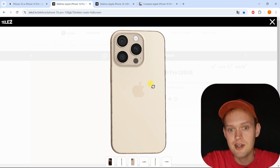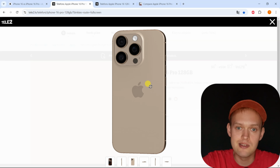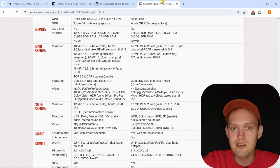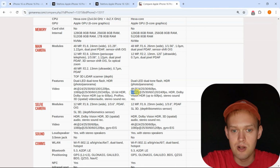So they really worked some magic on their CPUs this year, basically on the Pro model, to make this happen. By the way, we can still record at 120 frames per second on the regular 16, but that is going to be at regular Full HD and not 4K.